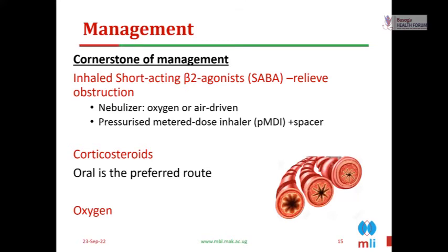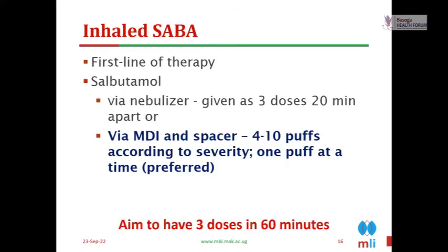It takes a longer time to help this child as opposed to when you have prednisolone, which is actually very cheap, and you give the child. So the oral route is the preferred route. If the child needs oxygen, please give the child oxygen. So I'll now go into the details of how we give this treatment.